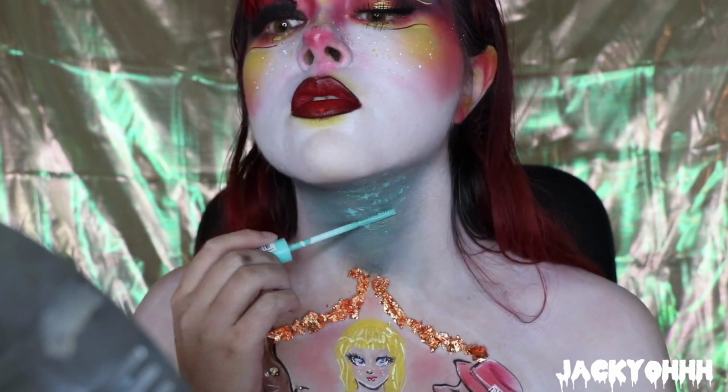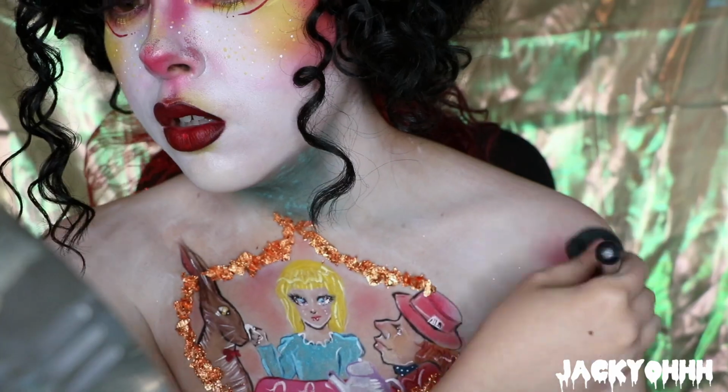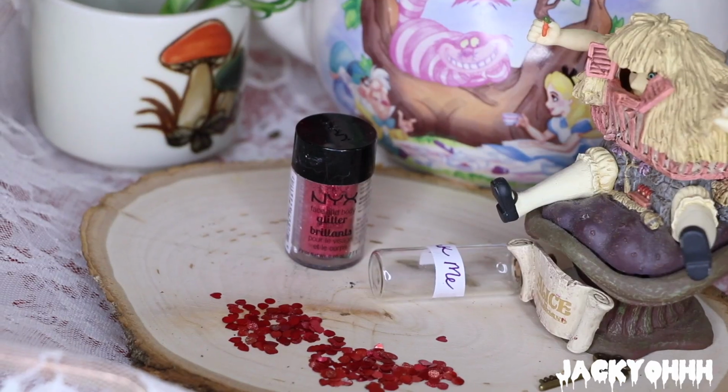This is supposed to kind of be like a stem, because a lot of the influence that I took for this look was from the flowers in Alice in Wonderland. I don't know, I really like them, okay? So that's supposed to be kind of a stem.